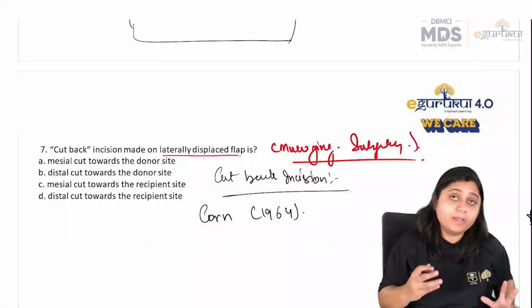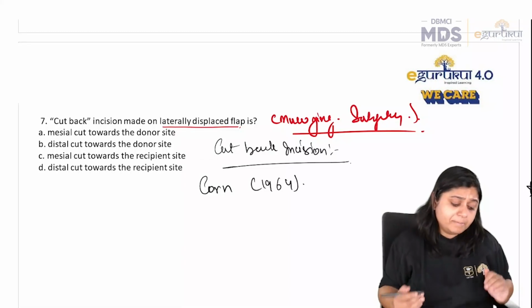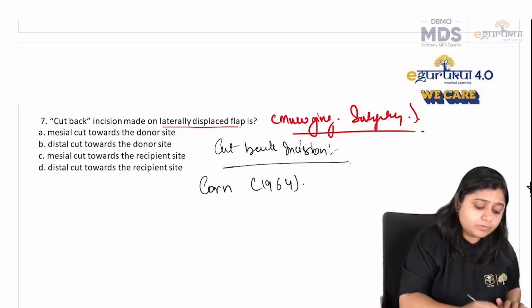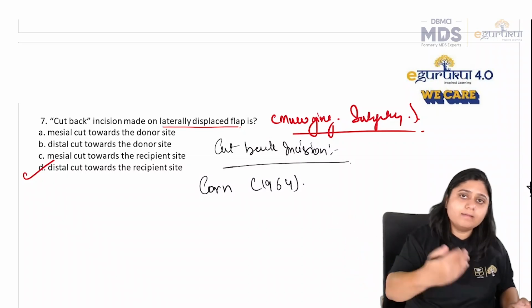Now, I hope you will be able to answer this question. A cutback incision made on a laterally displaced flap is a mesial cut towards the donor side, distal cut towards the donor side, mesial cut towards the recipient side, or distal cut towards the recipient side. So the answer to this question is a distal cut going towards the recipient side.